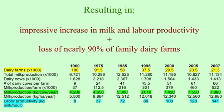And the other important thing to know is that the labor productivity, in terms of how much labor you need per liter of milk, has increased a lot. Labor productivity per hour was 8 in 1960 and it is 141. So there's much less labor. That explains why there's such a reduced number of people working in dairy today.